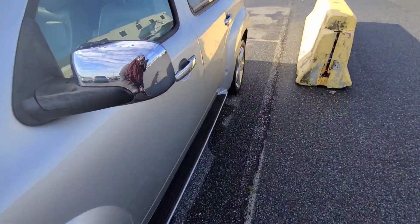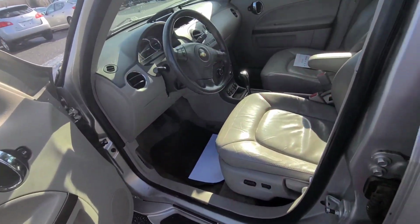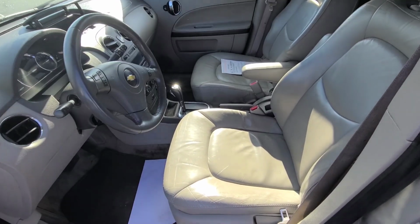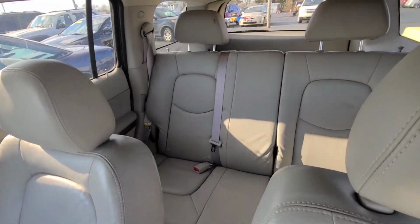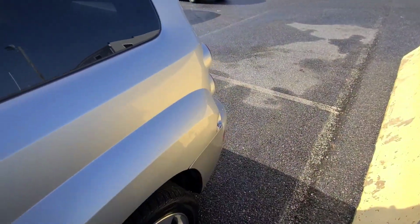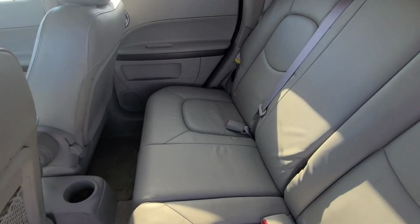Definitely chilly out here. This is open, so you can look inside. This is kind of like Chevy's competition to the PT Cruiser, to Chrysler. Pretty clean. Tan leather seats. Not my favorite. I prefer black leather seats.